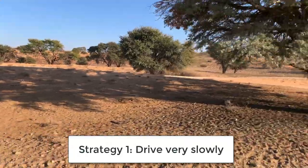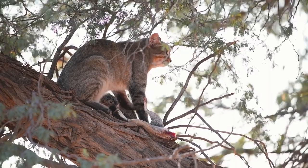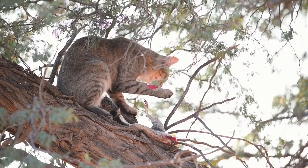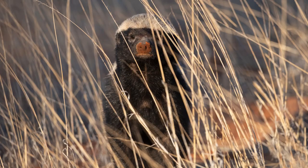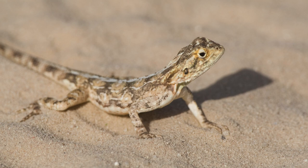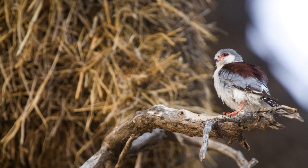When I'm in the park, I vary my game viewing strategy from day to day. The first strategy is basically to drive very slowly and really look very carefully in the camel thorn trees and between the calcrete rocks and the grasses on the side of the dunes, and to try and spot animals that are well camouflaged. If you do this, you stand a good chance of finding rare animals like African wildcats, honey badgers, or spotted eagle owls. And there are a lot of even smaller creatures like whistling rats and mice and ground agamas that you'll spot as well if you drive nice and slowly. Not to mention all the birds that we typically drive past if we go too fast.